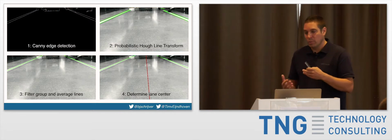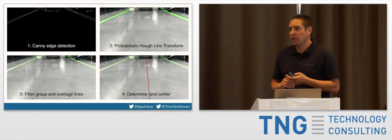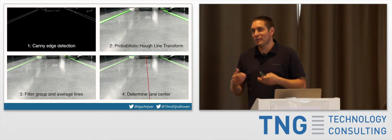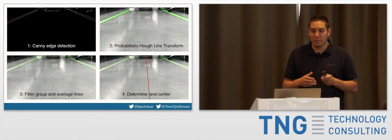When we were looking through the OpenCV documentation, there were two options. There's the Hough line transform, and there was the probabilistic Hough line transform. We read somewhere that the probabilistic one performed better, so we decided to go for that one. As you see, proper engineering and design choices here, which is fine for a hobby project.